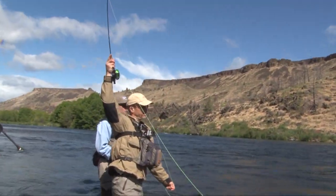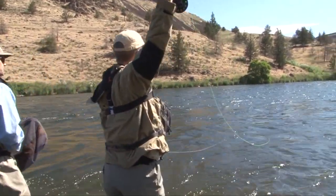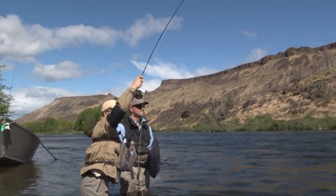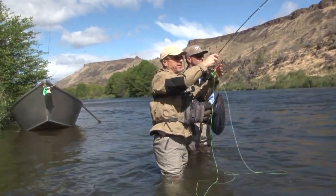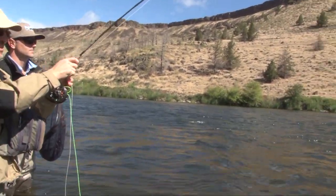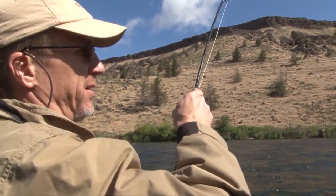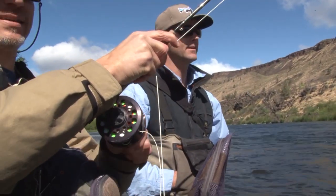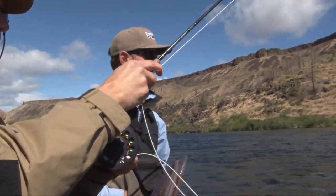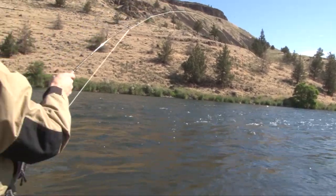Is that? Yep. Wonder if it liked that up motion. Come on, baby. Oh, yeah. Jeez. All right. Yeah, it's good. Take off the middle of the river here. It's a nice fish. I can't tell what it is, but good fighter. Definitely a good fighter.